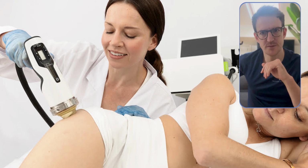Shockwave treatment is something we use for GTPS sometimes, which is that pain on the side of the hip. And similarly for high hamstring tendinopathy, because shockwave treatment can be quite useful for those early stages when we're trying to get on top of the pain in the tendon.